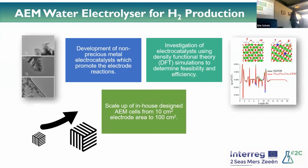Yeah, so just to explain the operation principle of the AEM water electrolyzer. In the E2C project, our research focus is, firstly, to develop efficient catalysts for oxygen evolution at the anode side and for the hydrogen evolution reaction at the cathode side, and then to design and develop the membrane electrode assembly, which we call the MEA, which is the heart of the electrolyzer cell. And then we design the full cell, scaling up from 10 square centimeter electrode area up to 100 square centimeter. So that is our research focus.